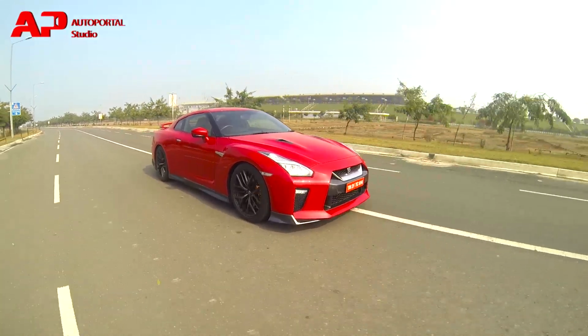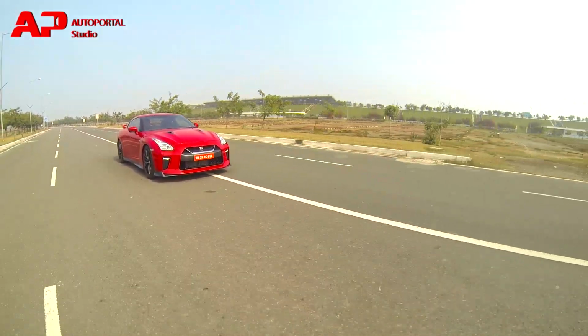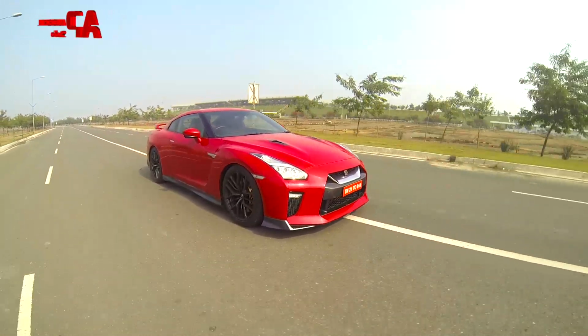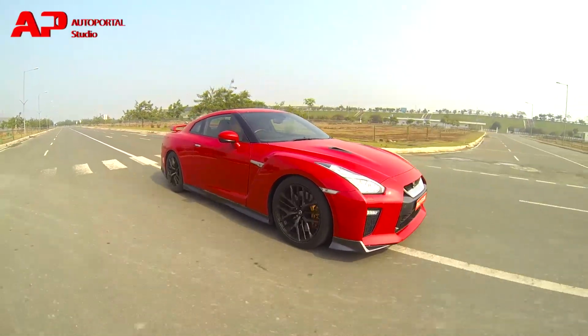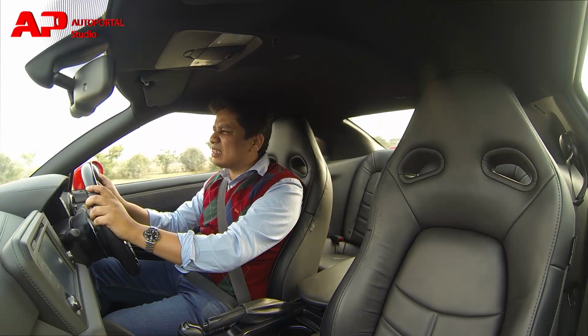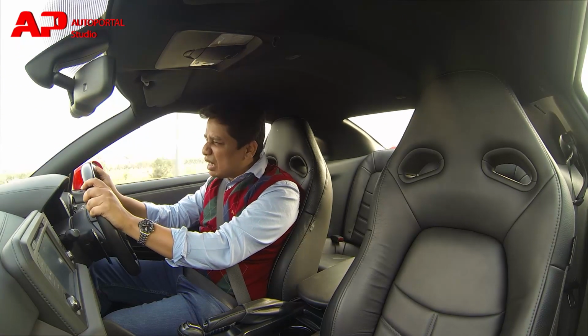Well, Nissan has used a lot of new techniques on this car, and they have used a lot of systems to dampen out the road and wind noise from the outside. But all you hear inside now is an enhanced version of the engine note, and it really is a very crisp and a very creamy note. It really is a note which will put a smile on your face.